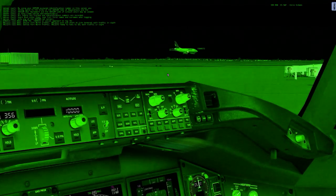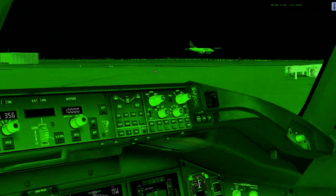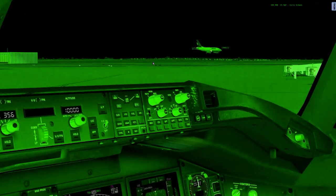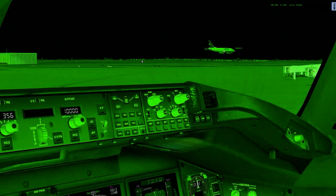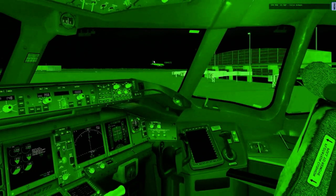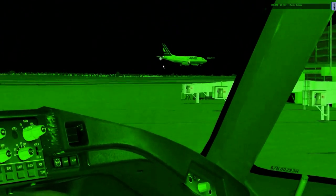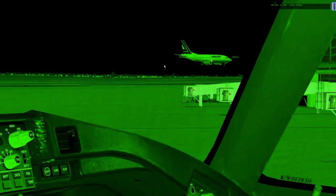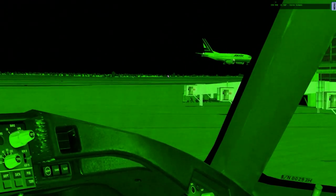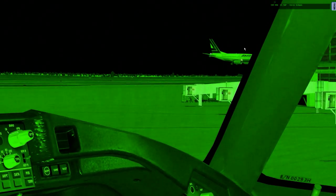And the best part about VATSIM, you can see planes floating from the taxiway. How great! A plane can fly even when they are stopping.